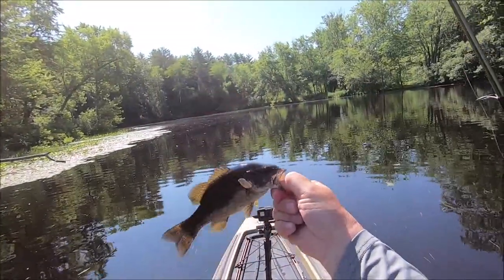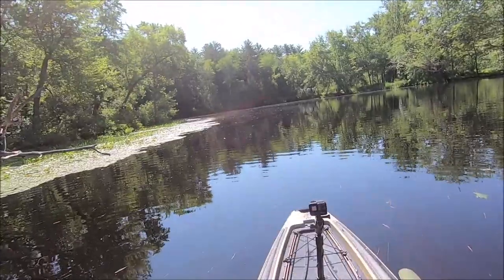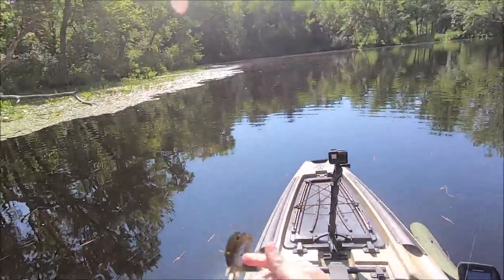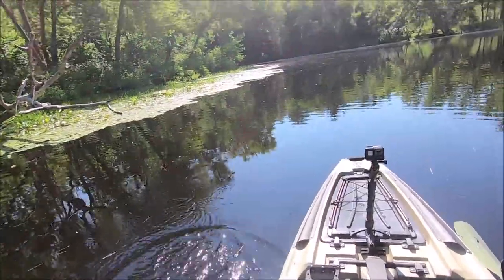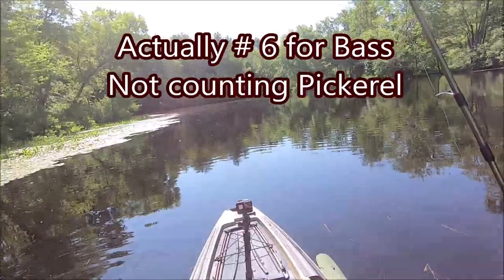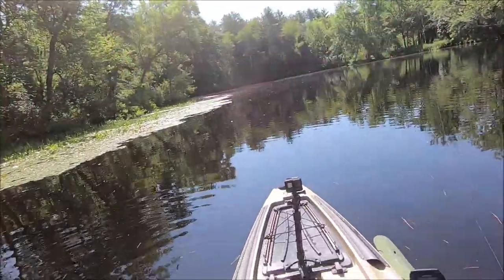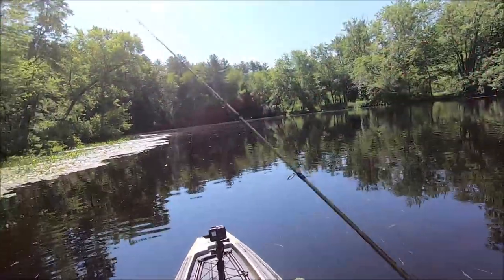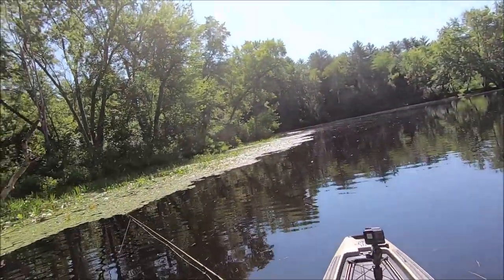Another smallmouth, like 6-7 inches. I think this is number 8. No, number 7. Number 7, and that takes me to 80. So I'm pretty sure. We'll see when I edit.